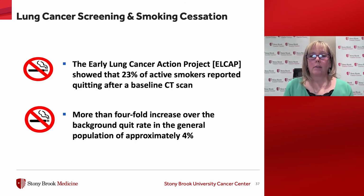The ILCAP housed, all over the world, but Claudia Henschke and David Yankelevitz at Mount Sinai have screened well over 70,000 patients, and a lot of their data is just wonderful to look at. But they showed that 23% of patients had quit automatically just after their baseline CAT scan. So we can't take full credit for the people who quit, but we do know that there are 77% who don't quit. So we really try to begin their tobacco cessation journey at that first visit. And those numbers are very high. It's more than 4-fold over the general population who's trying to quit, which have about a 4% success rate.